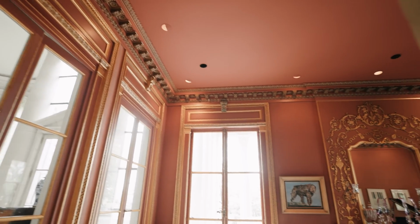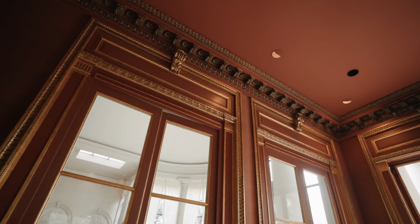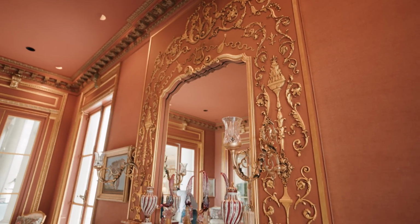One of the great things about this house, and one of the things that makes it so spectacular, is the scale of everything, right? We've got these really tall ceilings, these really tall rooms, beautiful moldings, great carvings, great architectural details, this classicism that's really hard to do right. And so when you see it done well, when you see it done beautifully, it really is magical.